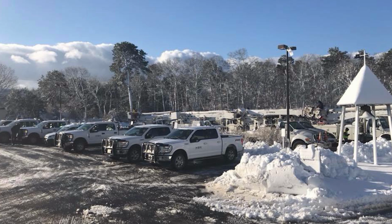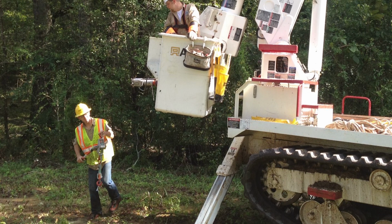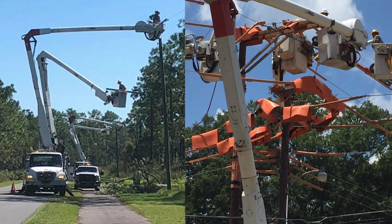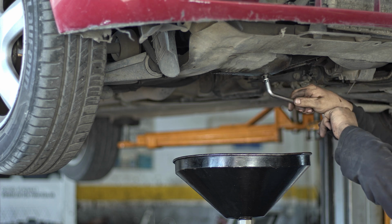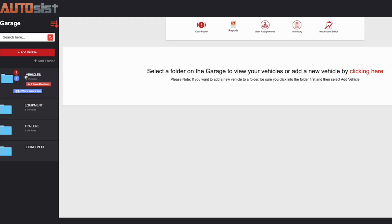With the scarcity of equipment and the productive nature of our business, longevity of equipment is very important to us. We must maintain that equipment. We must have the insight and the knowledge into regular scheduled maintenance that allows us to keep that equipment productive, prevents repairs, that will allow us to do those type of things. And AUTOsist is exactly what we needed.